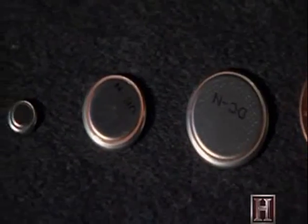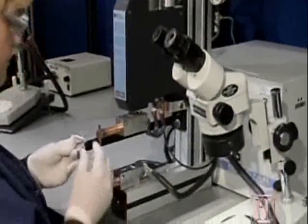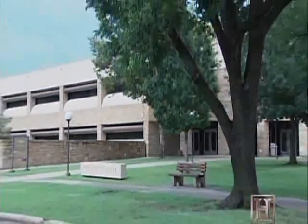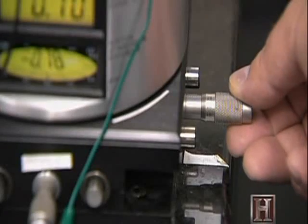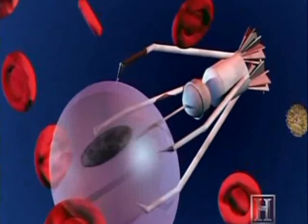Batteries have been shrinking quickly over the last few years, but only recently became microscopic. In 2003, University of Tulsa chemistry professor Dale Teeters and 2 graduate students earned a U.S. patent for their innovative method for making nanobatteries for the nanomachines of the future.